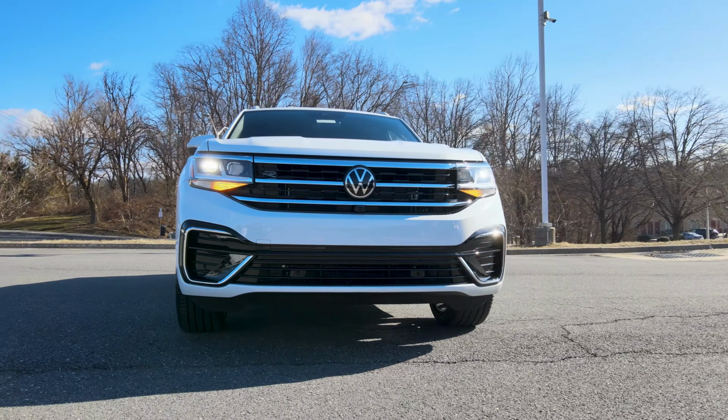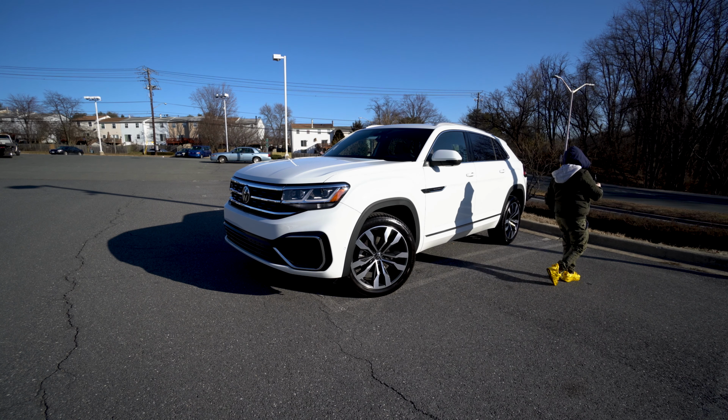Crossport over here. And then the mirrors are functional and they're also heated. Blind spot monitor right there. And there's also an LED turn signal integrated. Also a little camera, there's cameras everywhere. Sensor right there. And then look, I have the key in my pocket. Let me show you guys.